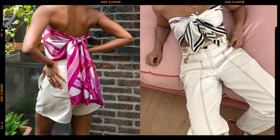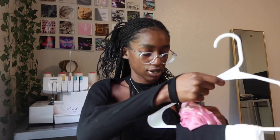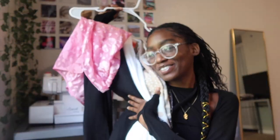Then I got this one, which is a little bit smaller. Probably just gonna use it for my hair or a top as well. Because that's why I get scarves, honestly, to wear as tops. And then I got this pink one, which probably can't be worn as a top because it's kind of see-through. If I put something underneath, I think I can get away with that. But yeah, new scarves.